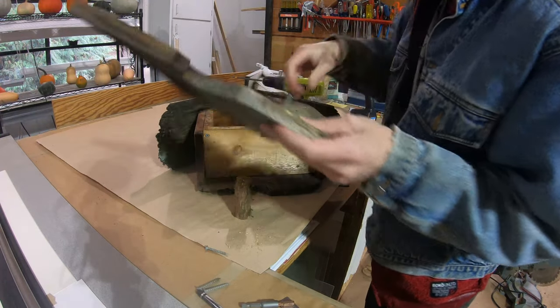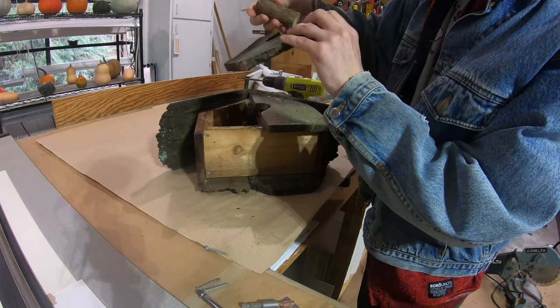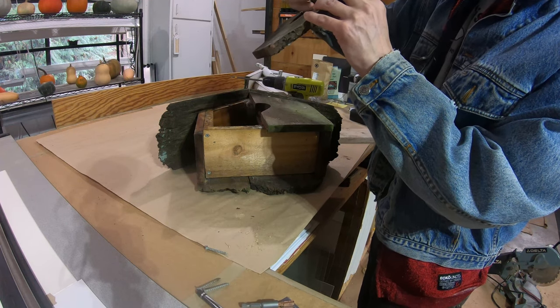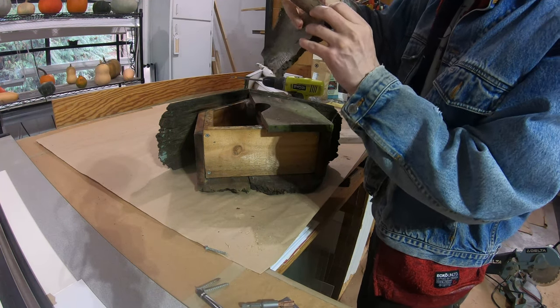Just enough so I can see it poking through. There we go.